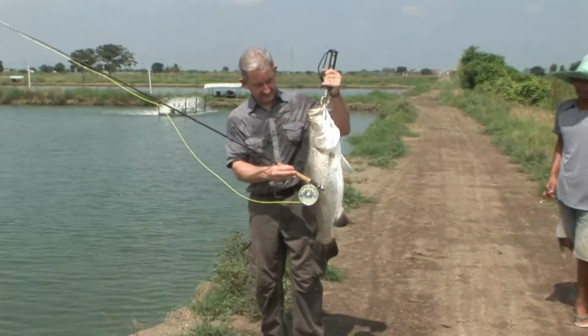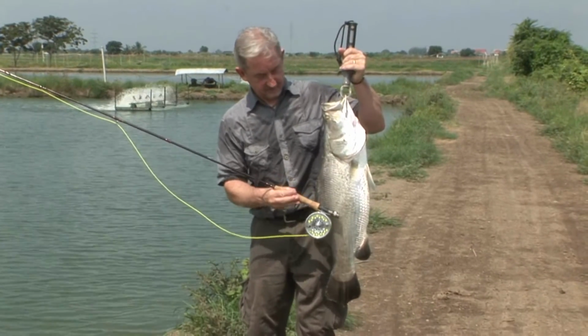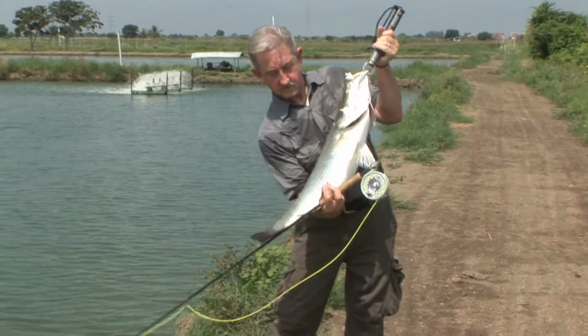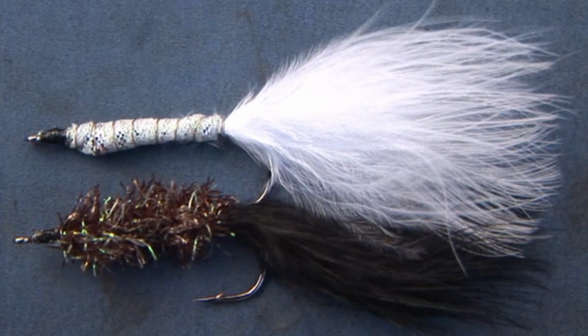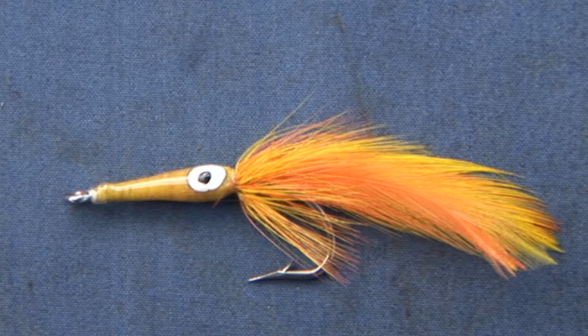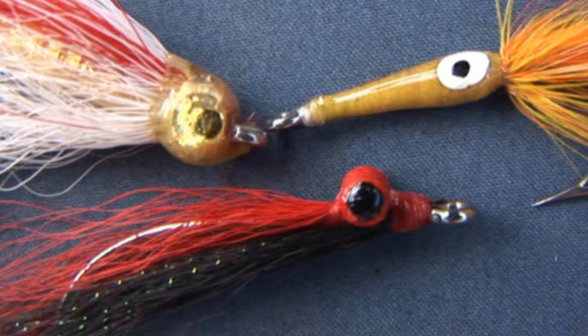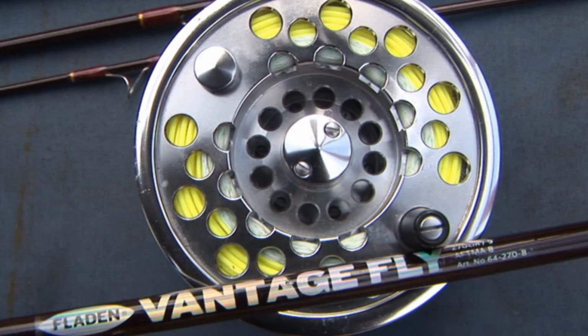Cracked it. The flies I used were a mix of pollock and tarpon patterns tied on size 1 to 2/0 hooks. Heavy beaded heads to get them down quickly also helps. And this is the remains of the most successful fly on the day. As for the outfit itself, that was a weight 8 throughout with a floating line.